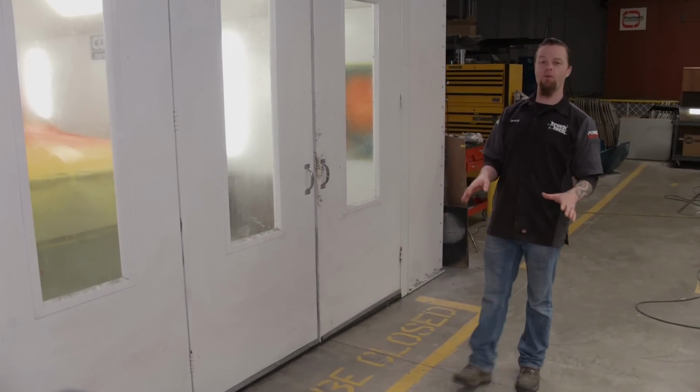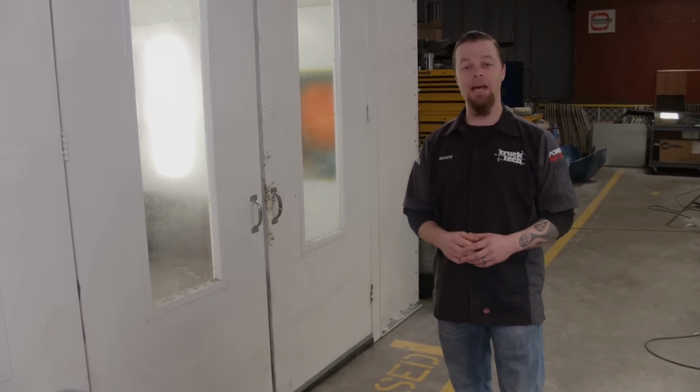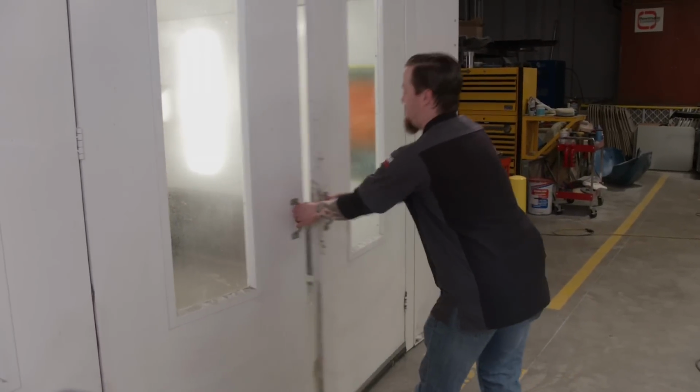Okay, so we've got all the water sprayed. It's had time to sit for a while, so the water's had time to evaporate, and if it's done everything it's supposed to, it should look pretty cool.